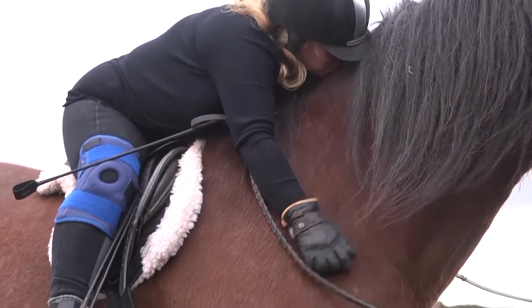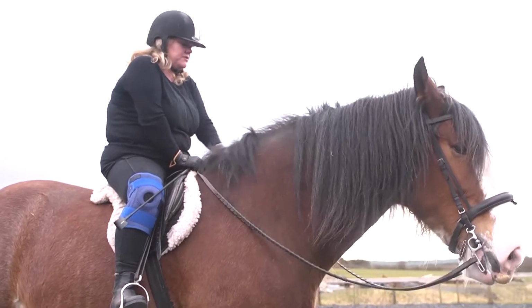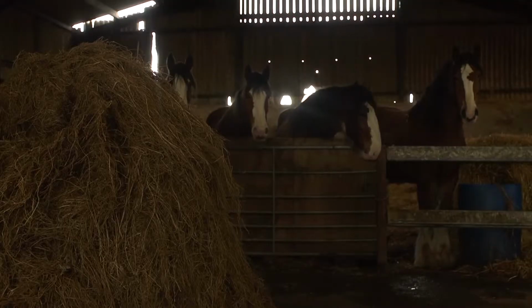But I looked normal to a lot of people. That's one of the worst things about Ehlers-Danlos, is that nobody can see it. I was in a very black, dark place for a very, very long time. I was just stuck in a cycle of pain and feeling sorry for myself. There was a stage when I was really physically bad. I thought I would never ride again.